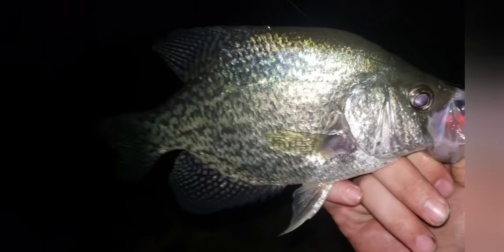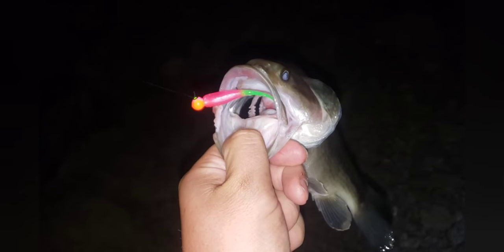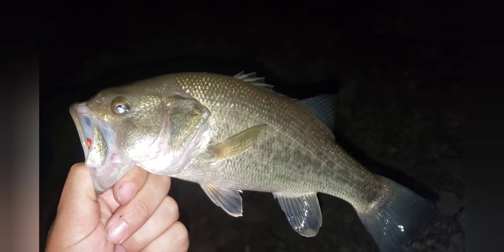Beautiful crappie, middle of the night on the Brush Pile Electric Chicken. Can't beat that. We're gonna keep after it for about another hour and a half, maybe 2 hours, so stay tuned. Crazy, but literally the next cast after the crappie, got this small largemouth. Isn't that something? Electric Chicken strikes again.